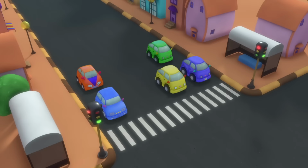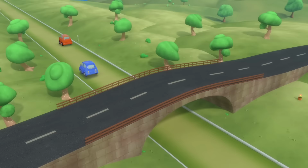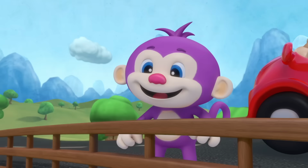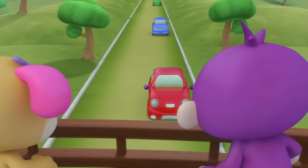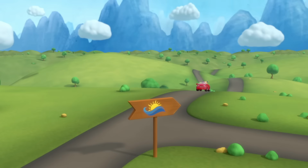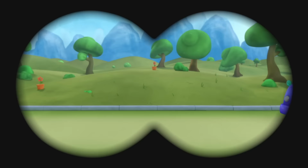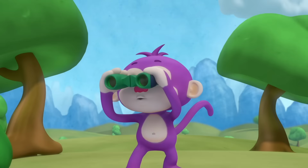Monkey is outside, looking for cars, thinking about what color they are, watching them go as they drive by, waving hello, then saying goodbye. Look, there's the red car Monkey's just seen. Now, the blue car next to the green. Can he see the orange car? Yes, hello. Wave goodbye to the yellow car and off we go.